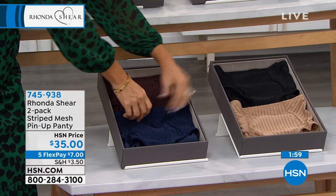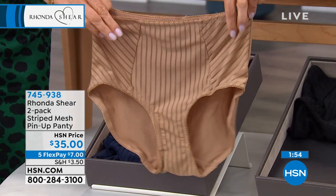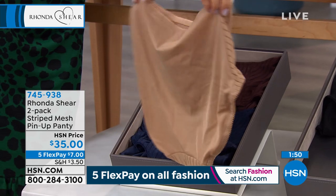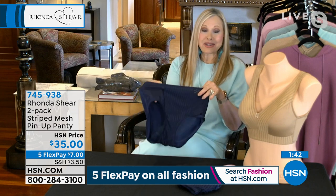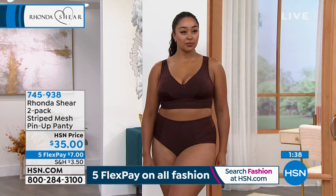Now, real quick, when we look at these, maybe I'll pull them out in the nude so you can see. Again, you've got that beautiful paneling in the front. Look at that. Isn't that cute? So cute. Wide gusset, cotton gusset, that pinstriping. It's very classic. If you can matchy-match, it looks great. You can't see through it. It looks like you can, but you really can't. So it's very modest. You can see it on the girls.